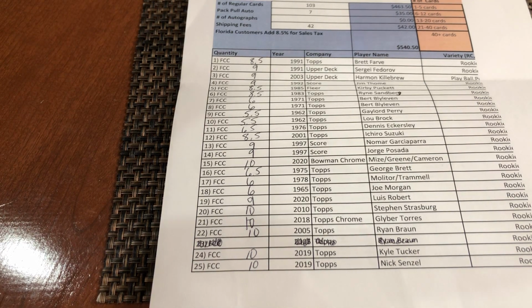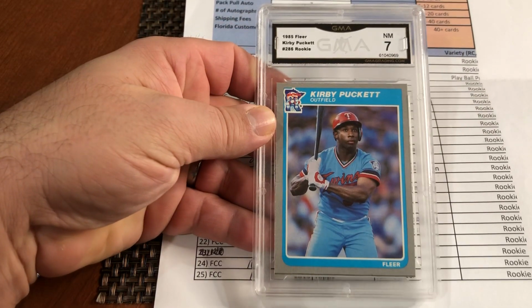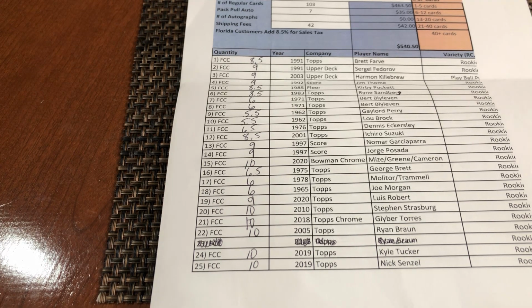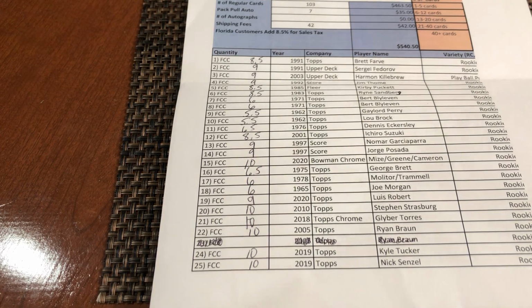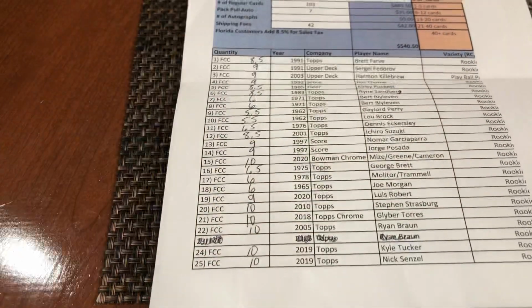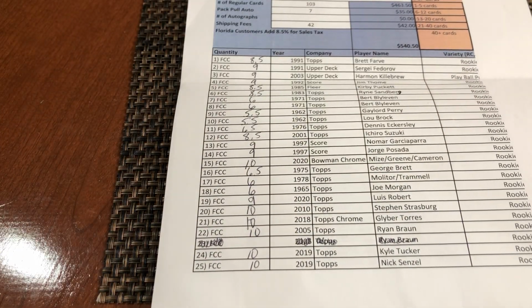1986 Fleer Kirby Puckett rookie. I said this would get an 8.5. Came back a 7. That's a tough set to grade. I haven't submitted a lot of those, so I may not know what I'm looking for on those. 1983 Ryne Sandberg Topps rookie. I said this would get an 8.5. Got a 9. It's one of my favorite cards of all time.